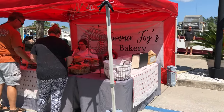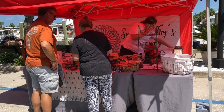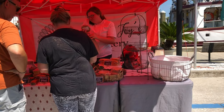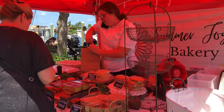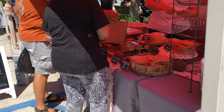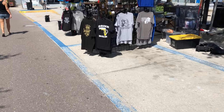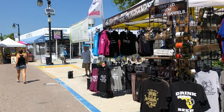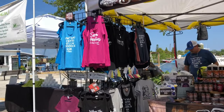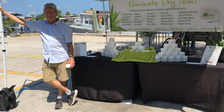And here's Summer Joy's Bakery. Looks like she has cookies and bread. Cookies and bread mostly. More t-shirts and miscellaneous items. Looks like hot sauce. Lemonade, dry skin.